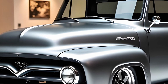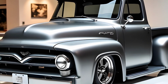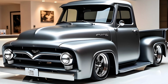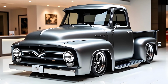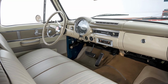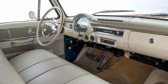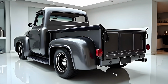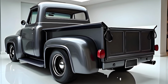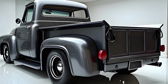Step inside and you're immediately greeted with a blend of vintage charm and modern tech. The dashboard has a throwback design with analog-style dials but integrated with a fully digital display. The cabin is spacious, comfortable, and packed with tech features. The latest infotainment system, with Ford's Sync 4, wireless connectivity, and premium audio, ensures that your drives are as enjoyable as they are functional. Of course, Ford has also included safety features like adaptive cruise control, lane keeping assist, and a 360-degree camera system to make sure every journey is as safe as possible.